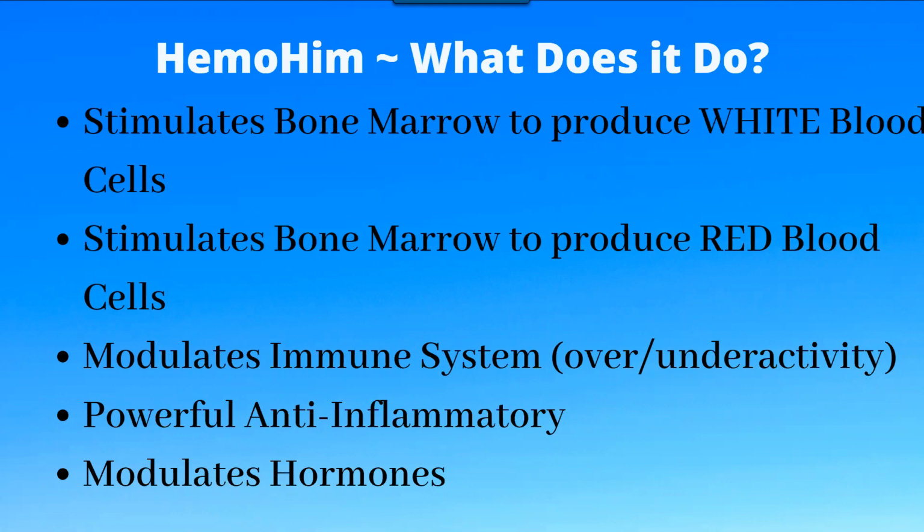And what they've also found is that HemoHIM also modulates your immune system. So what that means is that if your immune system is overactive, meaning it's working too much, and that's usually an indication of people who have allergies, whether it's food allergies or seasonal allergies, their immune system is overactive and it's reacting to things it really shouldn't be reacting to. And what HemoHIM does is actually dampen the reaction to the normal level.